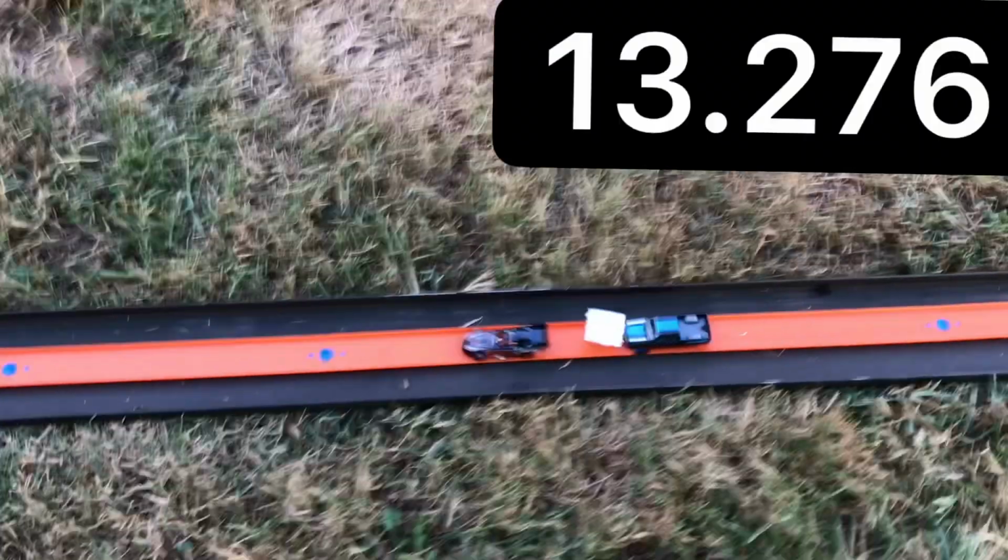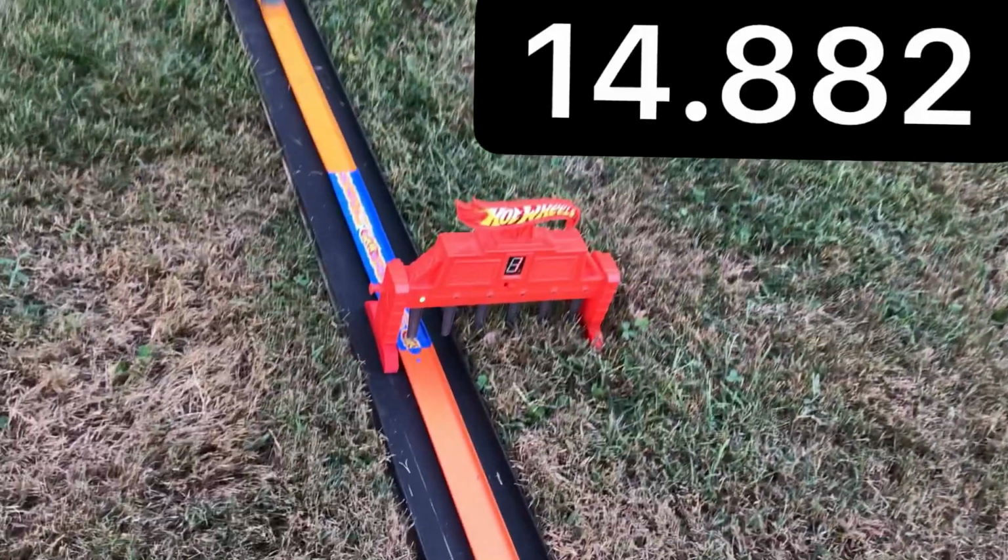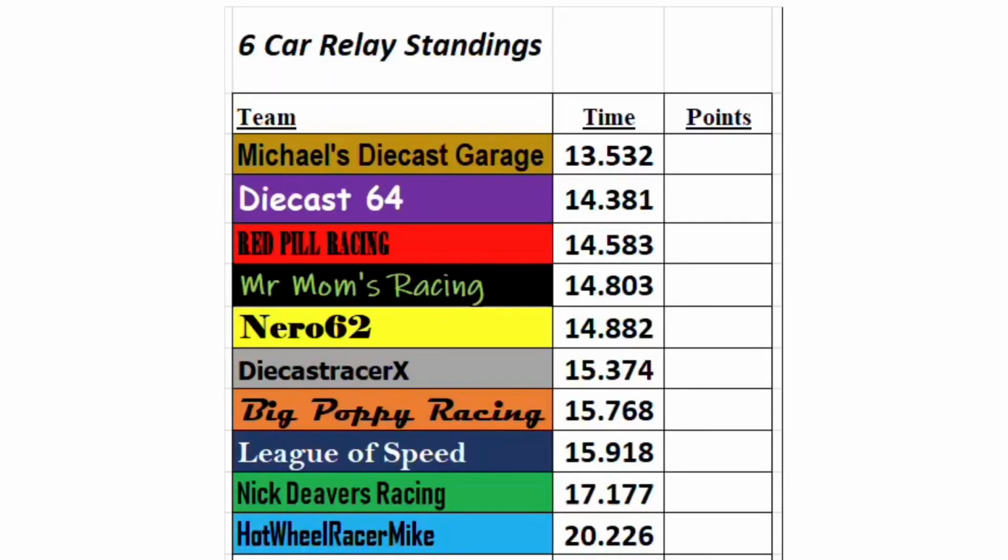Handoff 3 at 8.032. Oh, the Chevrolet's not a lot of good time there. 13.276 to the Funny Car, and the Funny Car hits the Rally Cat at 13.276. And the Rally Cat, which has a good 14.882. That's good enough to put him in 5th. So good time for Nero.